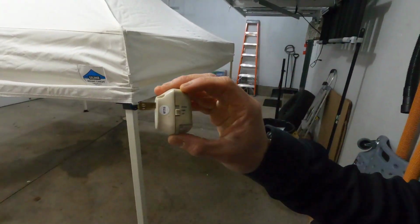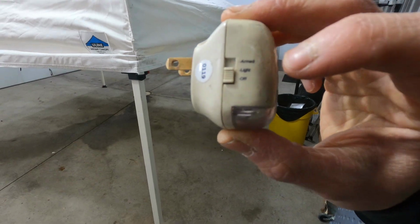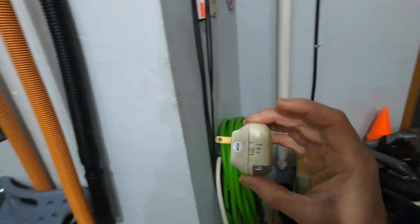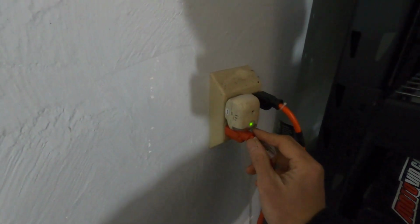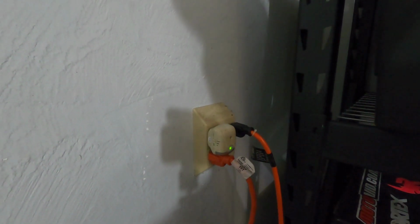So super simple. What I do is I just plug it into my generator, and then it's got 3 buttons on it. I don't know if you can see that there, it's got an armed, a built-in light, and then off. So the way it works is, I can go over to a plug here and take out one of these plugs. So imagine this is my generator. I've got this plugged in, and you can see the light will light up. Then if I switch to armed, so I've got it up in the armed position now, it's armed, it's on.